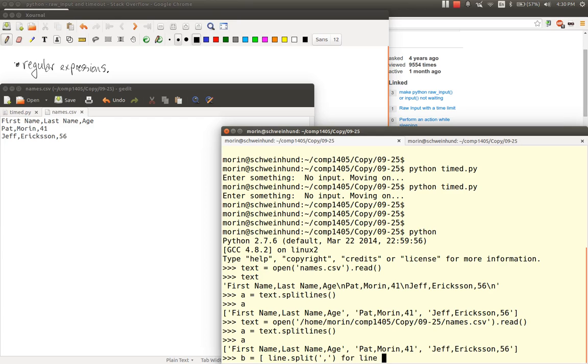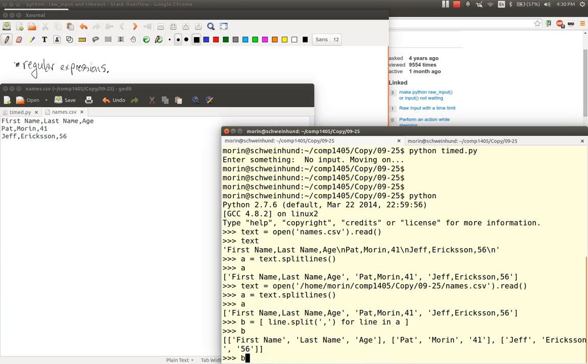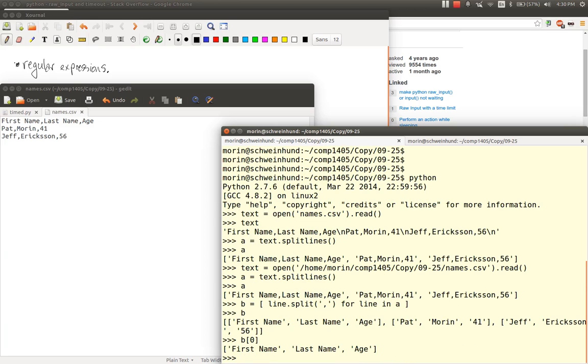And you want to do that for every line, in this case in an array called A. And now if you look at B, it has one element for each line, and that element is itself an array with this thing split up into these three strings.